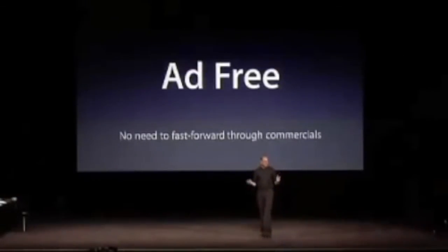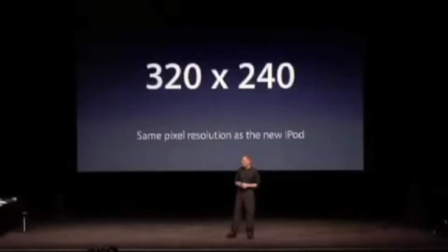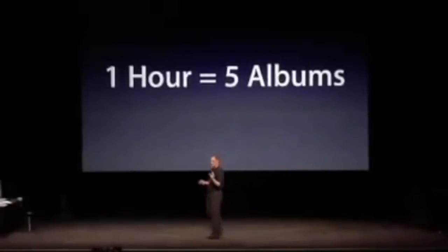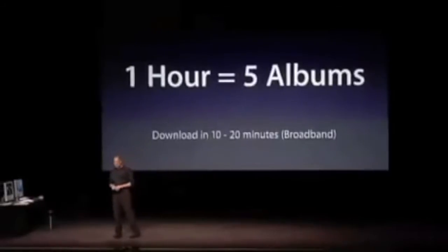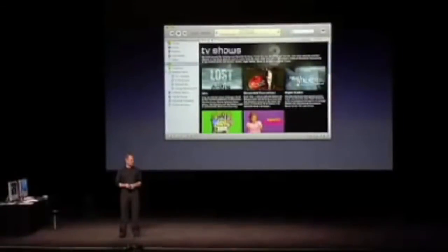We are downloading them at 320 by 240, again, the same native resolution as the new iPod. An hour show like Desperate Housewives and Lost is about the size of five albums, and so that's about the download time. If you have broadband, which you need for this, it's about 10 to 20 minutes to download an episode, depending on the speed. It's really amazing. So TV shows, what are they going to cost?